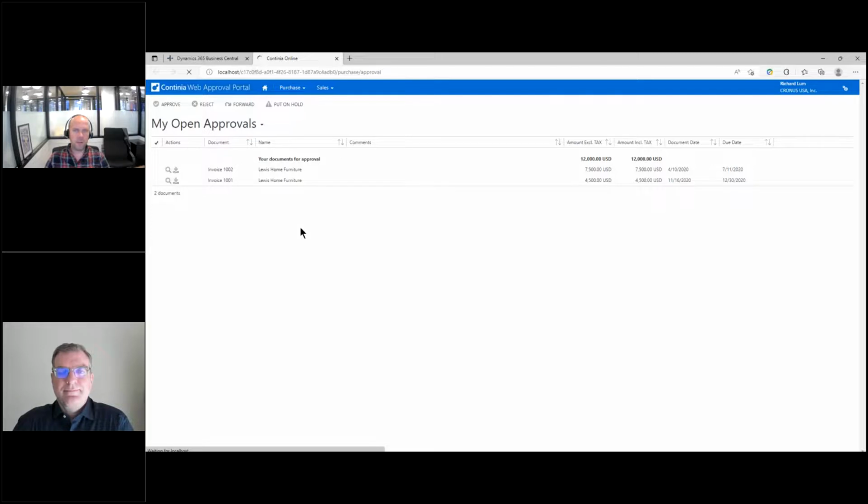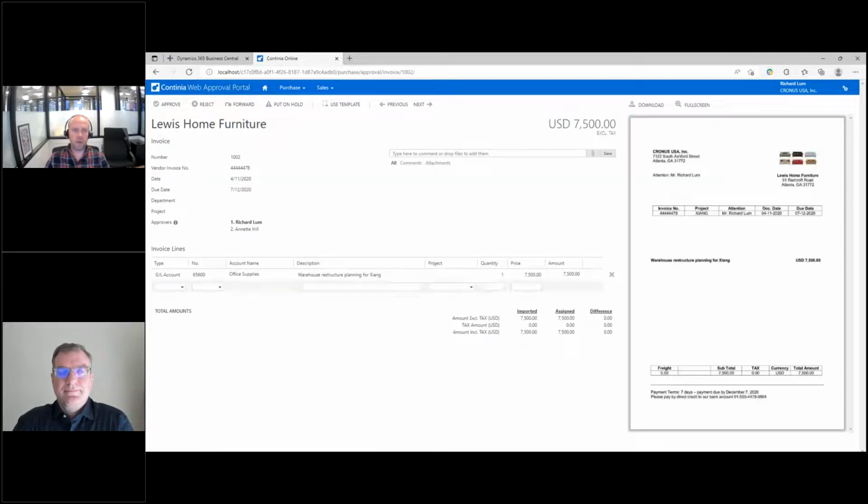We can look at the details of it just like we saw earlier with the expense. I can interact with it. I can select a particular project code, but you define what fields from Business Central are available here for the approver to interact with and which ones are mandatory. So you could make a project code a required field, for example.